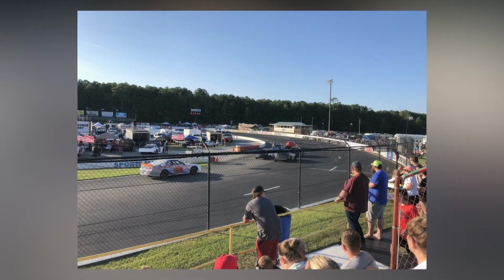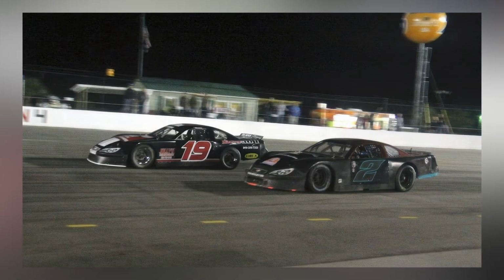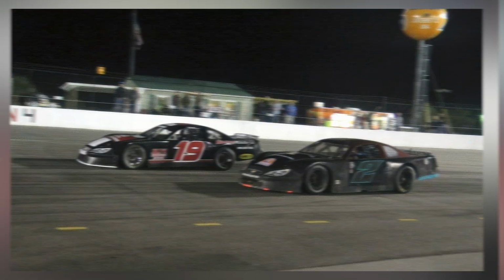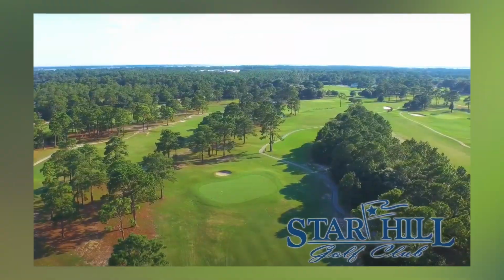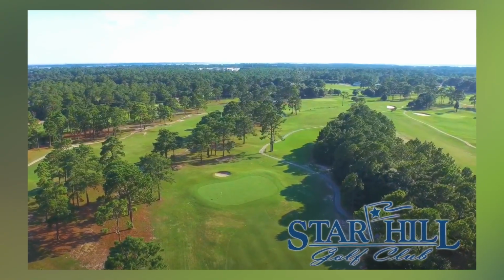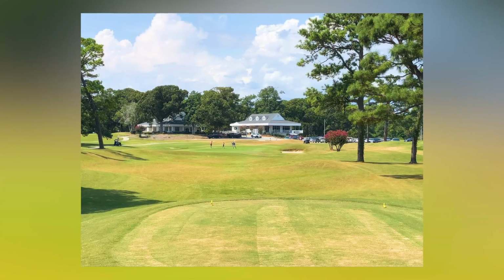And if you're feeling competitive, or you're just trying not to lose your cool after missing a 3-foot putt, let's say at Daddies, then check out the Star Hill Golf Club. It's a solid course, fair pricing, and a great way to spend a Saturday with some buddies, driving around in a golf cart, talking smack, and just having a good time.